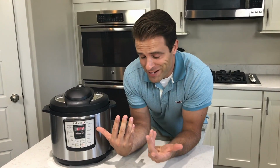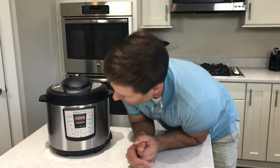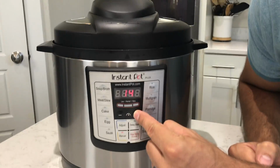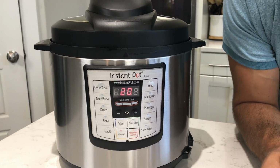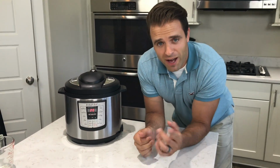And so my wife and I debated this one. We've decided this is kind of like a small to medium potato. I'm going to set it for 20 minutes. And so what we'll do is we'll hit the manual button, and then we'll just adjust the time up to the 20 minutes. It's going to take about 5-6 minutes to come up to pressure. It will then cook for 20, and then we'll pick back up at that point.